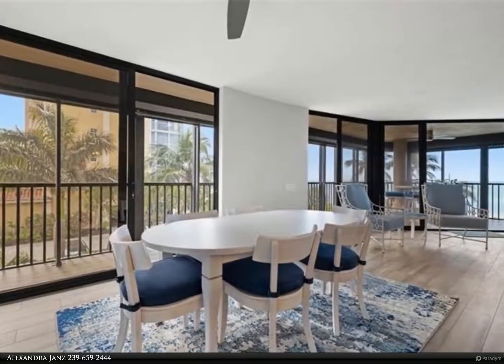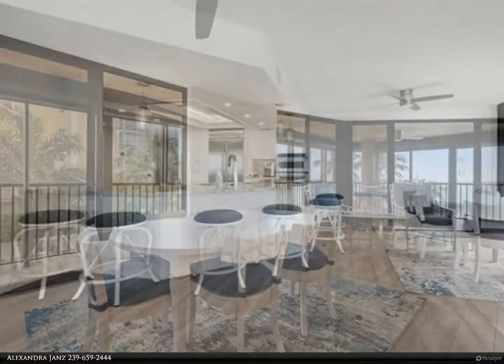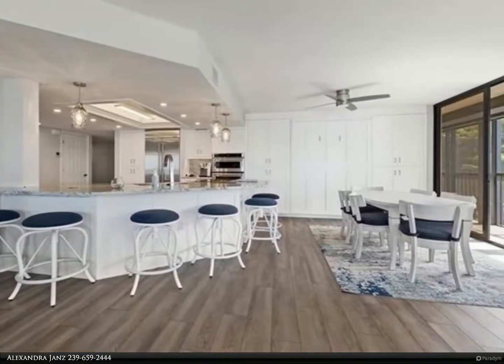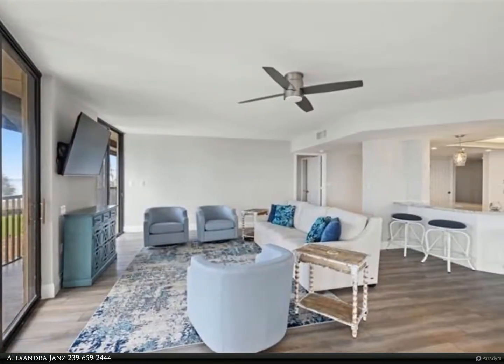If you like to accommodate your family and friends, the condo offers, additional to two guest bedrooms, a sleeper sofa in the living room and a Murphy bed in the family room. Enjoy your cocktail on the spacious balcony and watch the sunset.